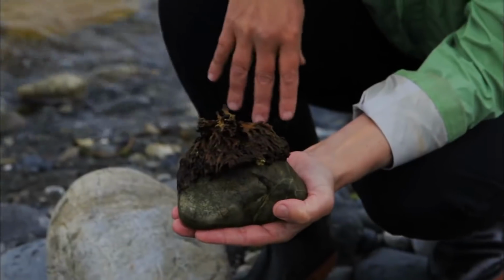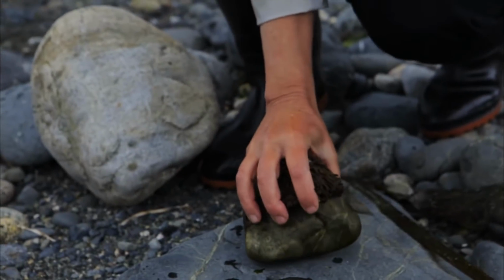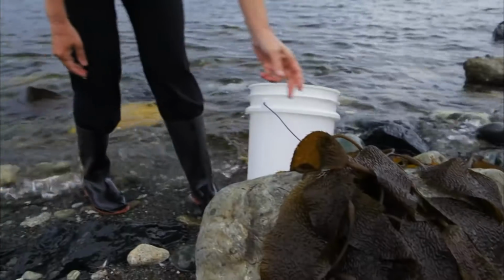So they're not breaking down nutrients from a soil. They are attached to rocks. There it goes. And from this holdfast rise these fabulous seaweeds directly into the ocean, and they take their nutrients directly from the ocean. So that's how they're so unique and different from land plants.